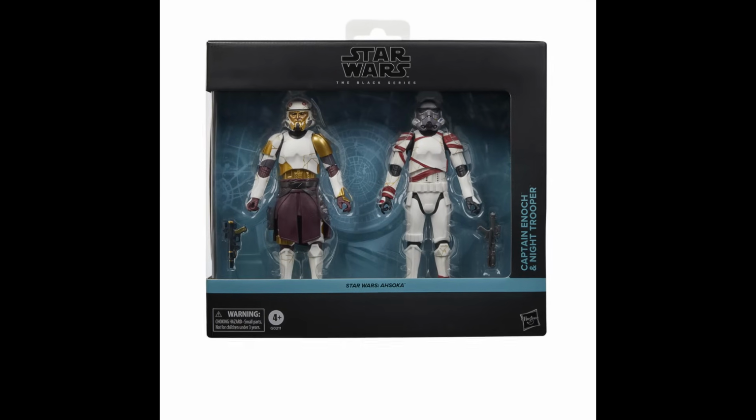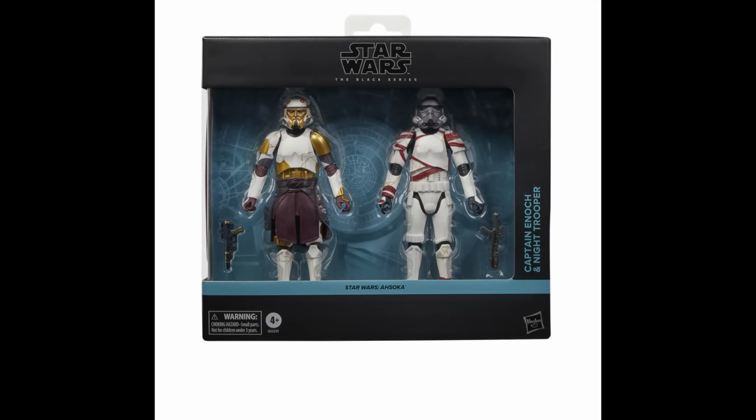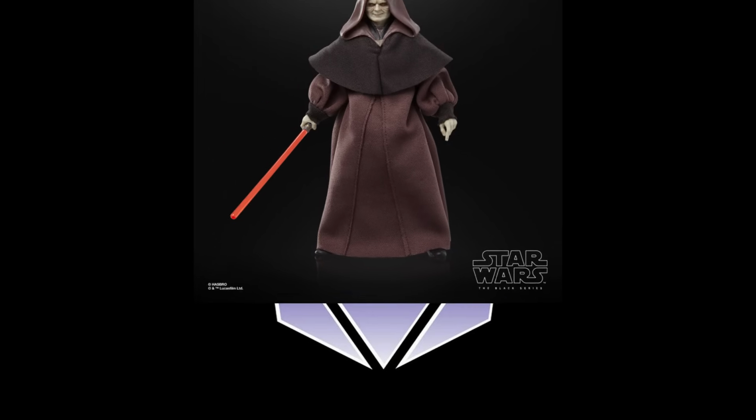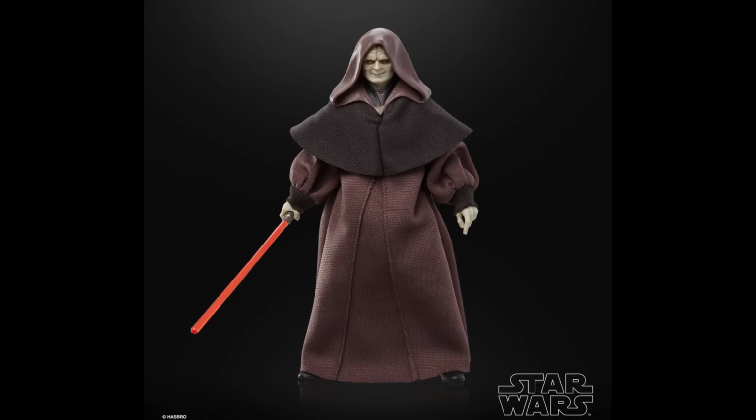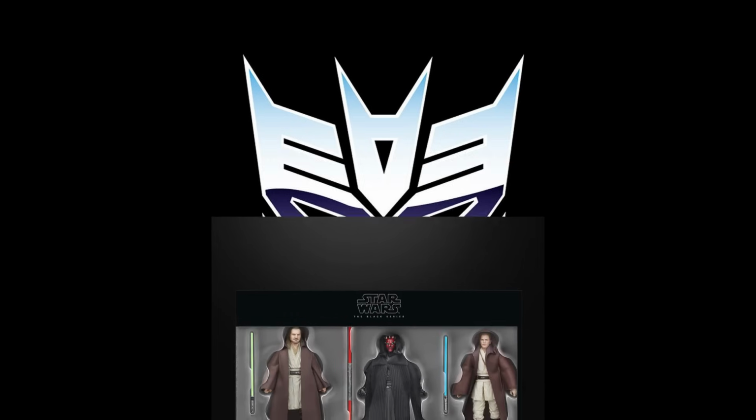Also, we've got this here, and this is Captain Enoch, the Night Trooper. As you can see what they look like in their packaging, it's a cool looking set if you're in on this. It's pretty expensive stuff, though. I do like this Darth Sidious, although I'm not really going to go out of my way to pick them up. I like the soft goods. I like the face. I just think they did a really good job with it. Of course, love this lightsaber. I finally picked this lightsaber up used for like $60. It's a pretty cool looking lightsaber. One of the ones that's been elusive. It's eluded me all these years.